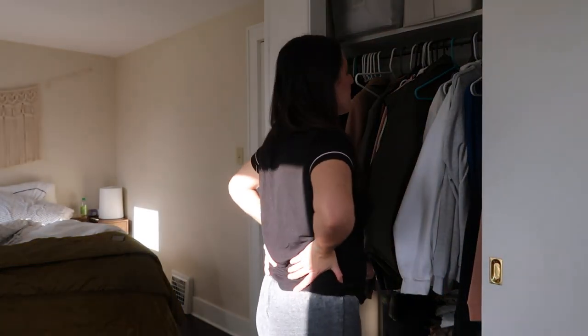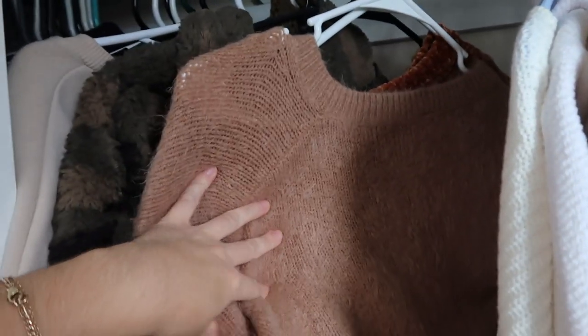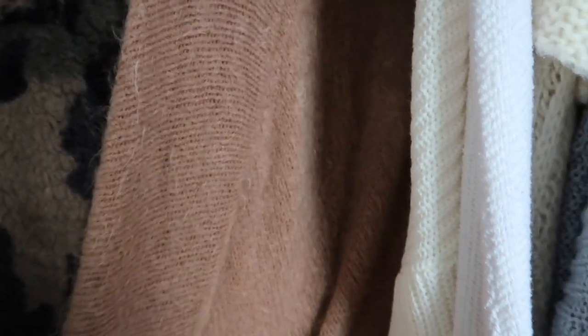I'm up in my room. I had to figure out what to wear for this event. I literally have no idea what I want to wear. And then being pregnant makes it like 10 times harder sometimes because you literally do not know what to wear. Okay. This could be cute. It's like a really, really, really soft material. That could be cute.